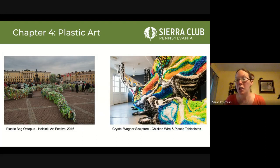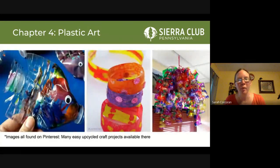Those are larger scale art projects, but there are lots of things that we can do on a much smaller scale to create art out of plastic in our homes. And that's going to be our project for this week. So last week we had the trash trackers, and we had to see just how much plastic is in your home. This week we're going to take that plastic and we're going to turn it into something pretty.